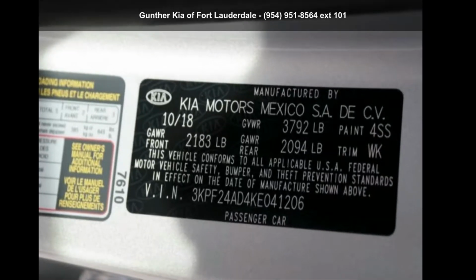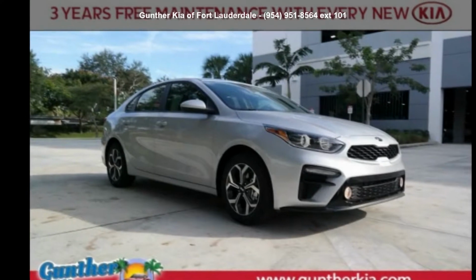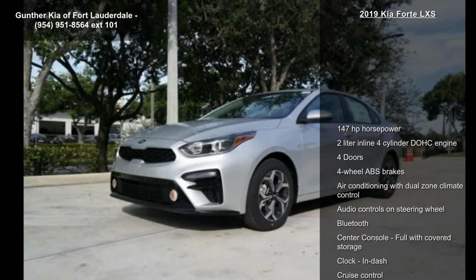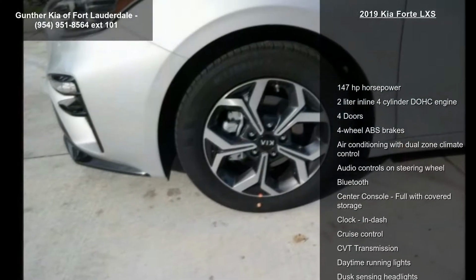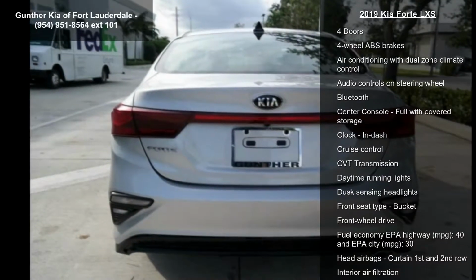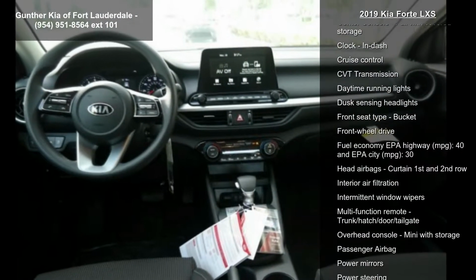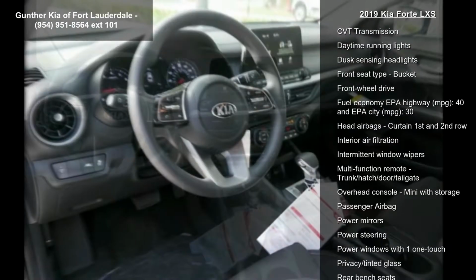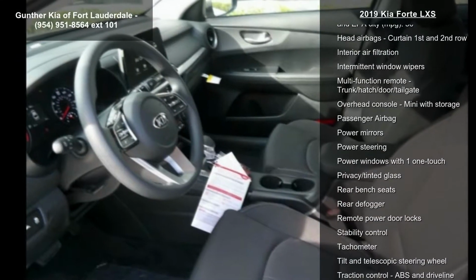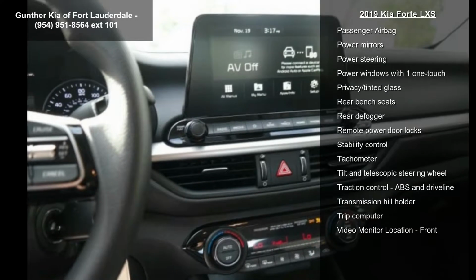Arrive in style with this Kia 2019 Forte LXS. If you are looking for an automobile with great features, look no further. This vehicle's top features include 147 horsepower, 2-liter inline 4-cylinder DOHC engine, 4 doors, 4-wheel ABS brakes, air conditioning with dual-zone climate control, audio controls on steering wheel, Bluetooth, center console, full with covered storage and clock-in dash.